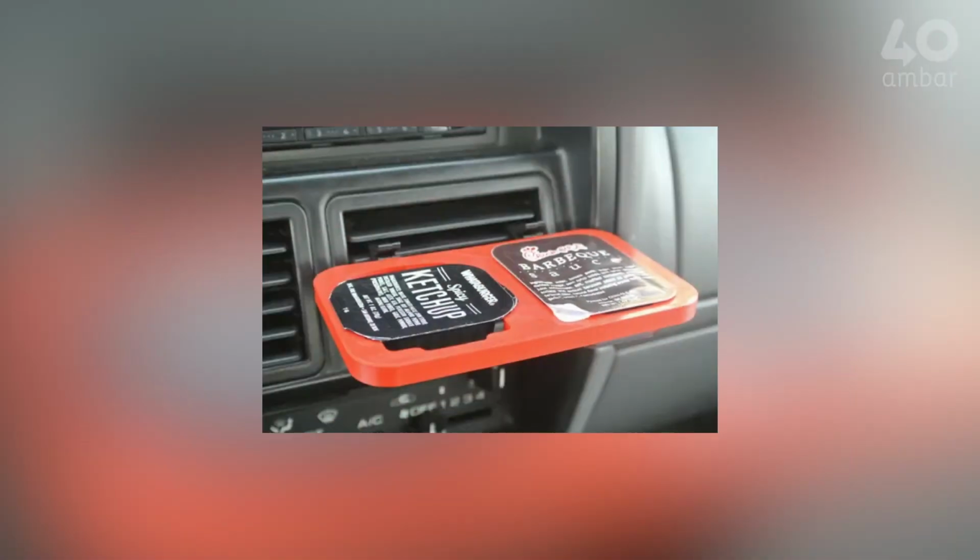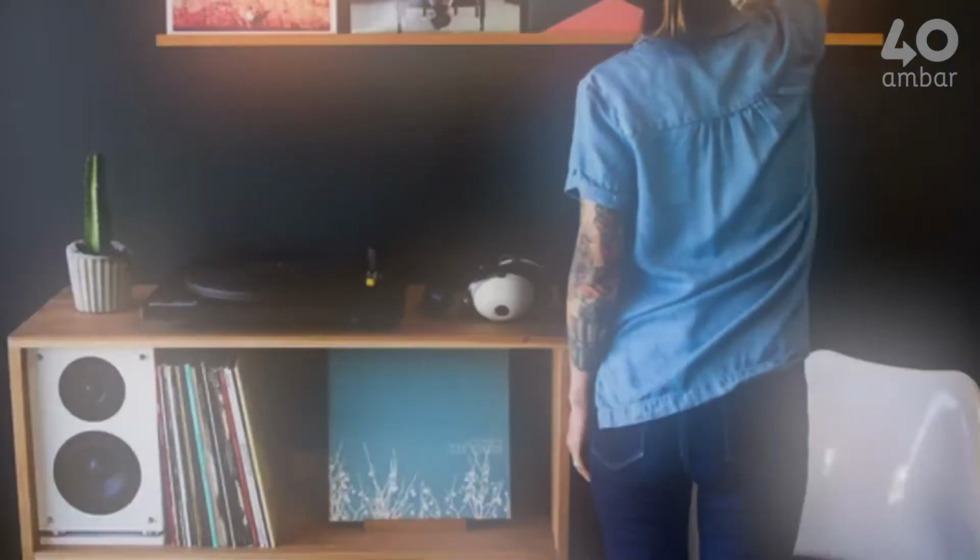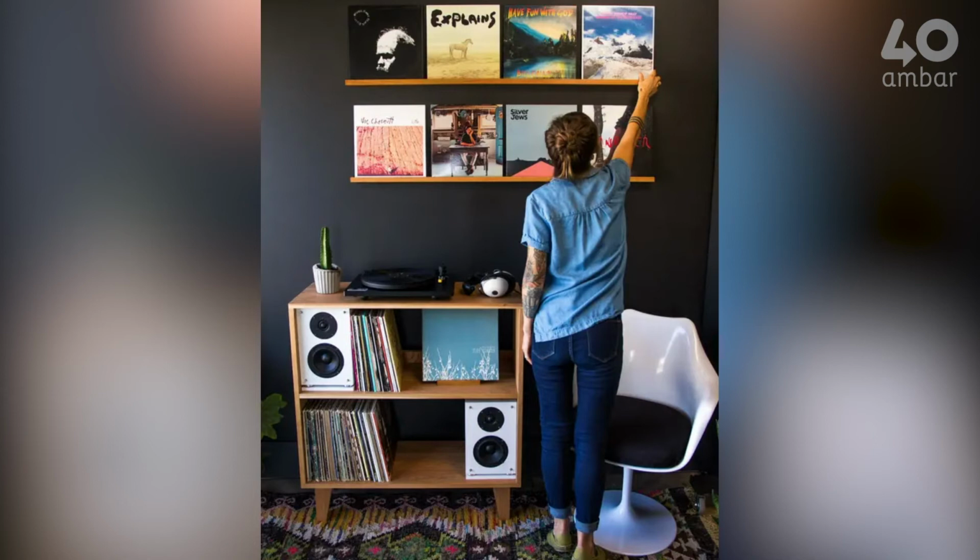9. A punny Snape-inspired enamel pin that they'll want to wear always. $9.64. 10. A double dipper holder guaranteed to become their favorite car accessory. That's right, presenting a handy vent clip to keep their favorite sauce within reach. $5 plus. 11. An artificial bouquet comprised of hydrangea, lotus, and peony flowers that looks gorgeous but requires exactly zero effort. $11.99 plus.